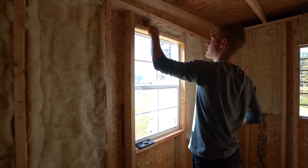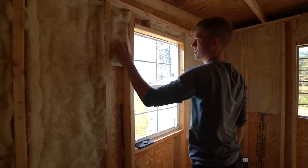You know, what we used here for this micro cabin was just under $1,000 worth of insulation. For a small home like this, that's really not bad. Especially because my baby boys are going to be playing in this. We want it to be safe. So 200 square feet, it was $1,000 for all 4 walls and the roof. And the ceiling. Yeah, the ceiling.